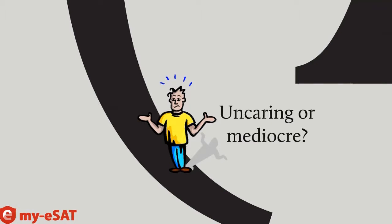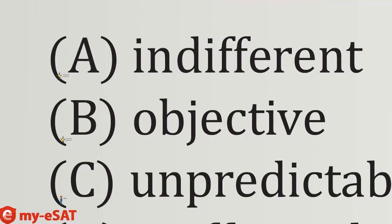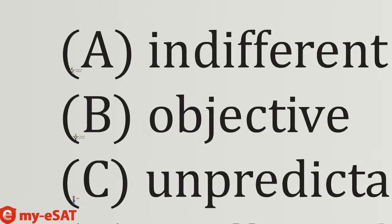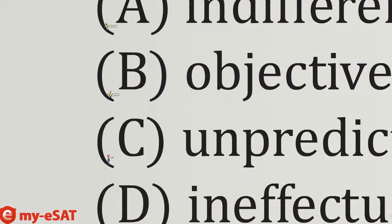Well, not necessarily. Maybe he was, but maybe he wasn't. We don't know if he cared about his job, and because of that, indifferent is not a word that is implied by the rest of the sentence. We just don't know. Let's move on. Was Mr. Jensen an objective, fair, and impartial teacher? Again, you don't know. Maybe he was, but there are no clues that really indicate one way or the other. So again, not a great answer.